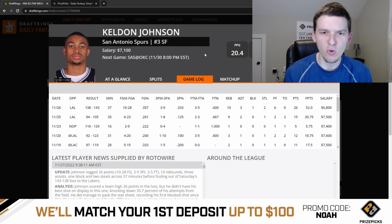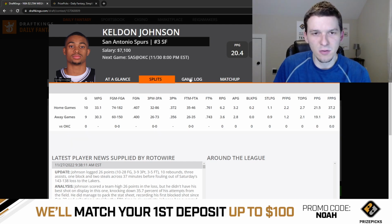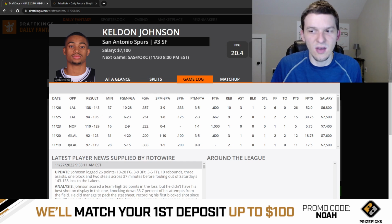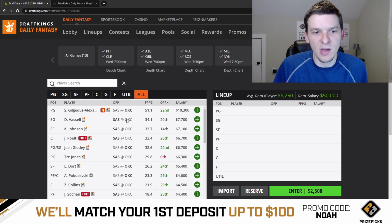He might get the Lou Dort matchup. I don't love that. If Lou Dort's going to guard Keldon Johnson, I don't love that matchup obviously, but I think Keldon's going to play big minutes and have good usage. The price tag does still feel a little bit too low. I can get behind him as a small forward play today.